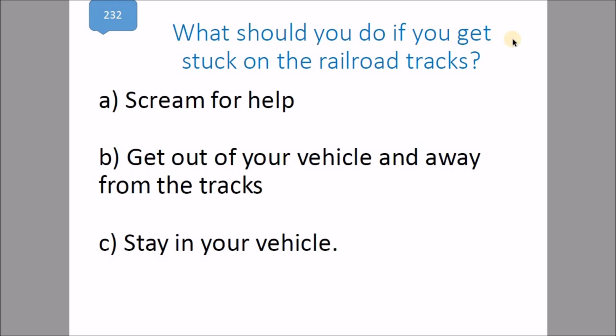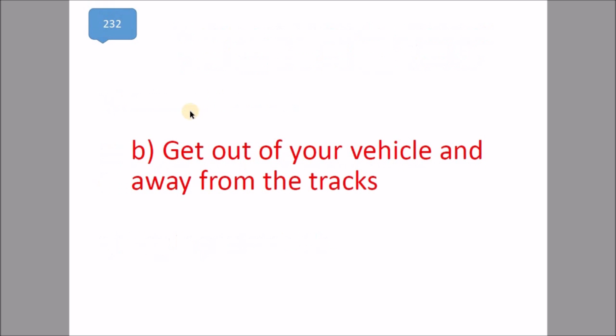What should you do if you get stuck on the railroad tracks? Get out of your vehicle and go away from the tracks. That is correct. Get out of your vehicle and go away from the tracks.